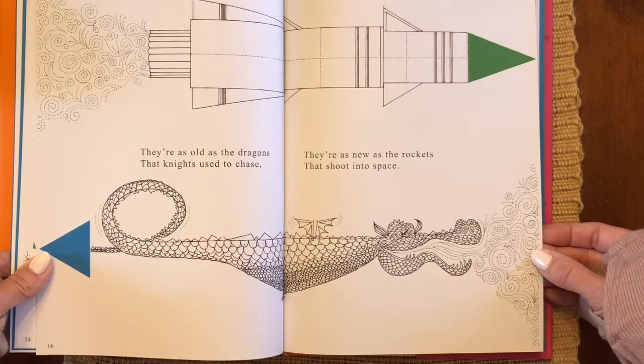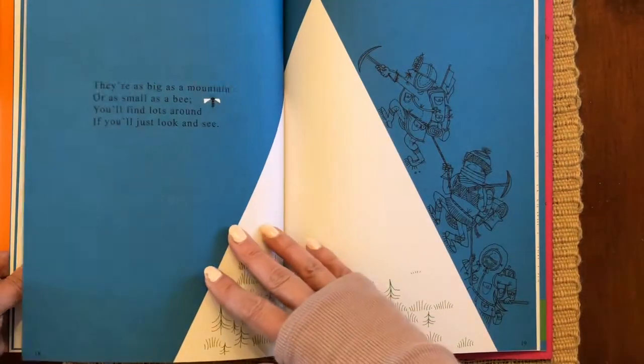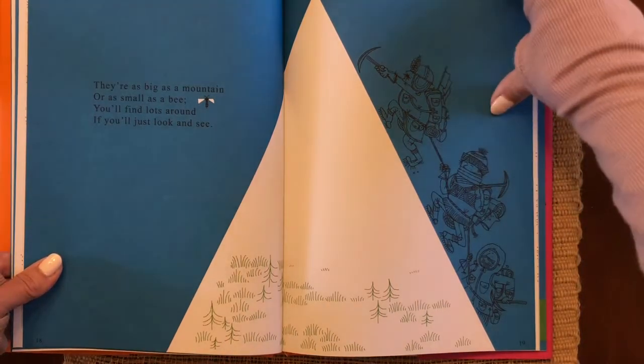They're as old as the dragons that knights used to chase. They're as new as the rockets that shoot into space. They're as big as a mountain or as small as a bee. You'll find lots around if you just look and see.